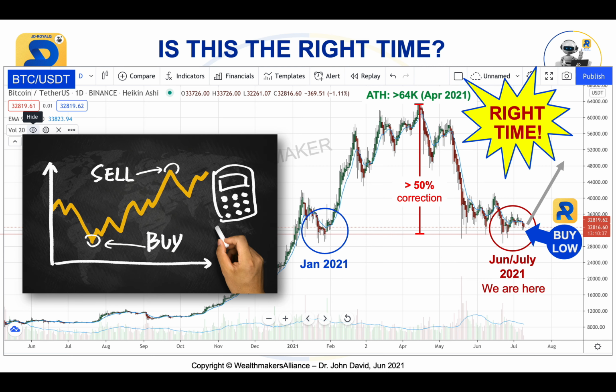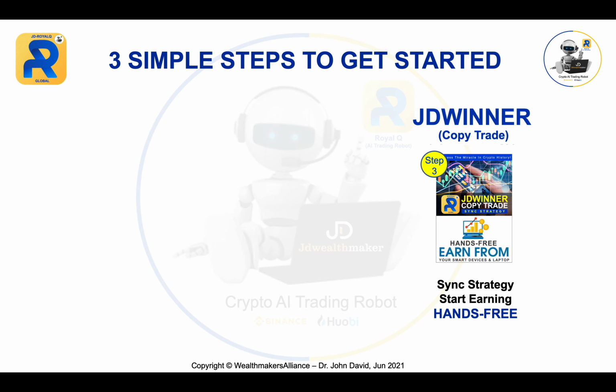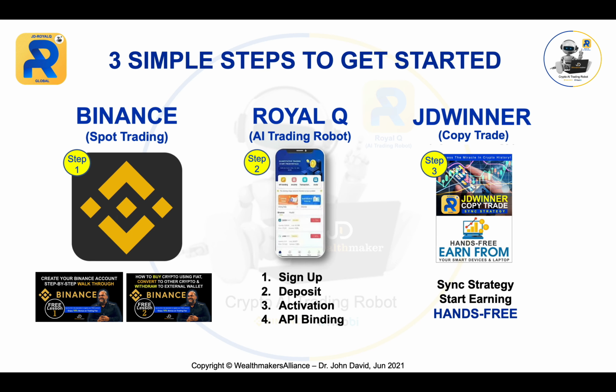Now, to end this presentation, I would like to quickly show you 3 simple steps on how to get started. Especially those of you who are new and have not really gotten started yet. Now, these are the 3 simple steps to get started. First one, make sure you have a Binance account, because this is where all the spot trading will be done. So you can get to my YouTube channel. There are 2 free lessons over there on Binance. Do have a look into that.